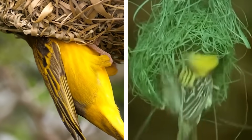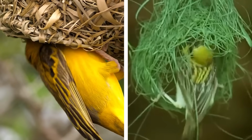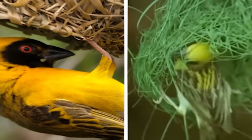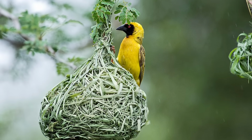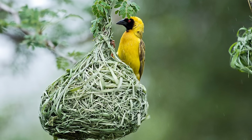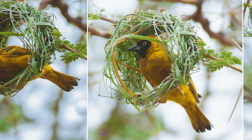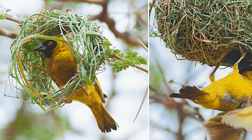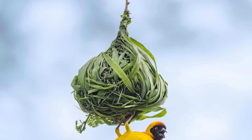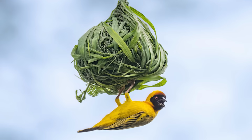However, it places a strong emphasis on the nest orientation and ventilation to keep it cool under the hot African sun. The Southern Masked Weaver selects materials accurately, choosing only the finest grasses that can withstand the elements. The nest features a cozy chamber and a protective canopy, ingeniously designed to shield the young ones from predators and the elements. Each nest is an individual masterpiece, tailored to the specific needs of its feathered creator.